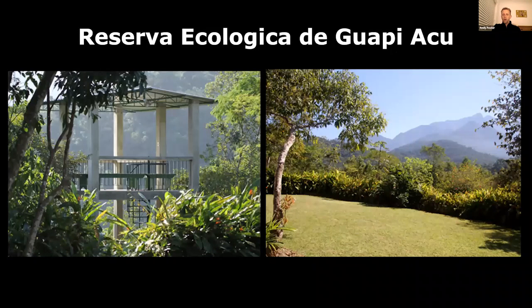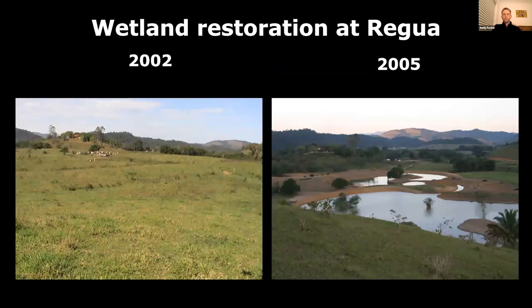This is a view from the lodge, or both views from the lodge. We've got a nice tower on the left there that overlooks the wetland area, and also a view up into the distant peaks there at around about 2,200 meters. I wanted to touch a little bit on wetland restoration.